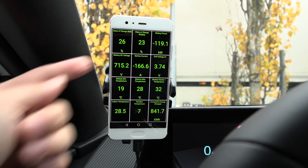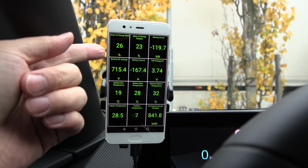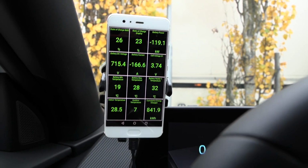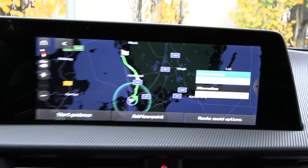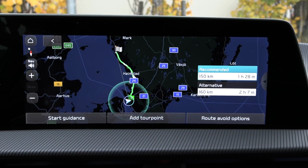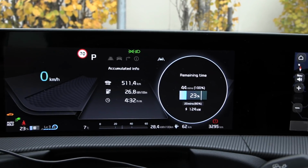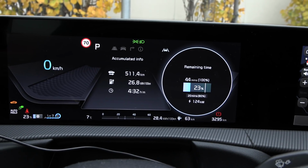And I figured out 70% that I charged to was way too much. So now I will charge only 60% for the return. So then next stop is going to be Varberg again on the way back. So we've been riding on Ioniq for now. I can show you so far the consumption is 268.